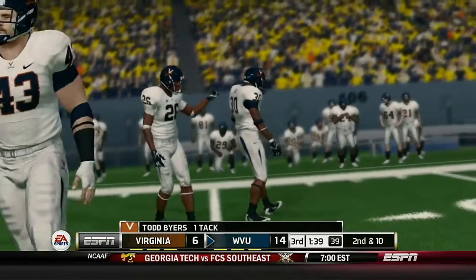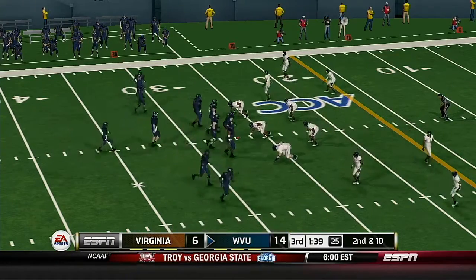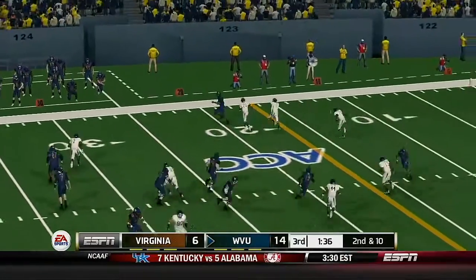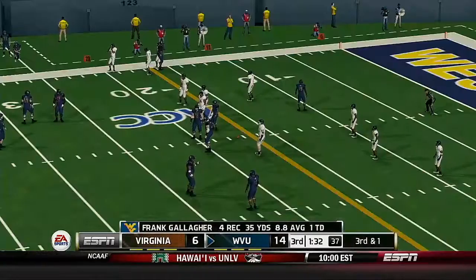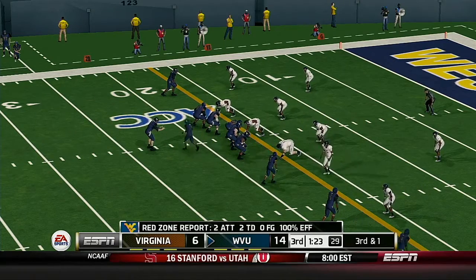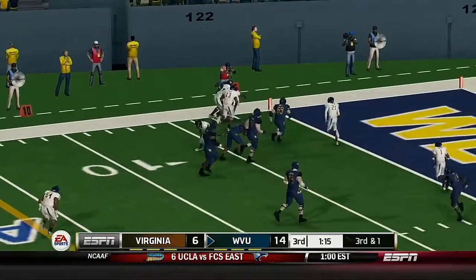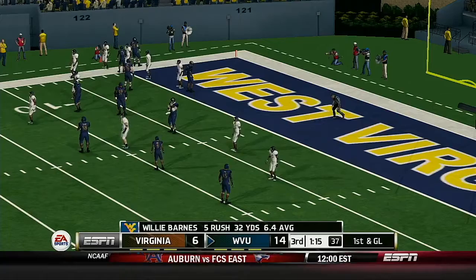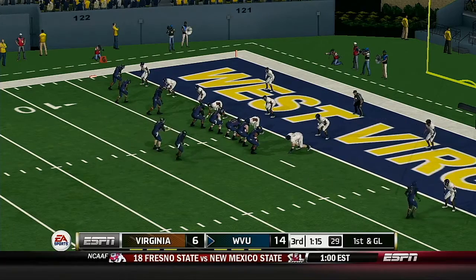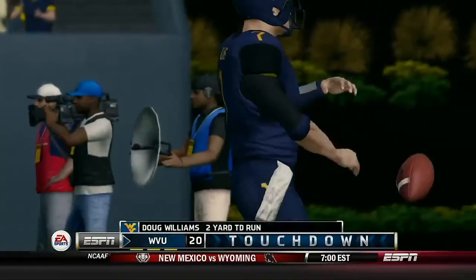Throws and it's incomplete. From the 27-yard line, second down. He's on the run. He gets hit out of bounds around the 2-yard line. That makes it first and goal. He's scrambling, and he's going to run this one in. Touchdown.